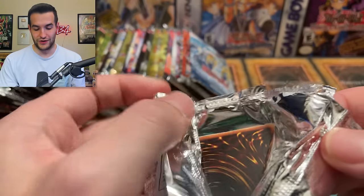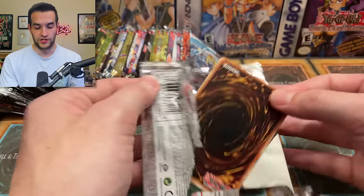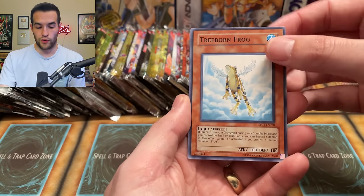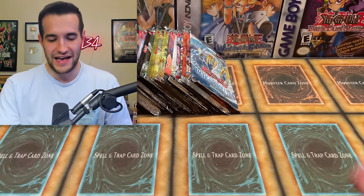This thing is destroyed. Look at this. That is a sketchy seal, but sometimes this happens on some of these champion packs. It could definitely be a sketchy seal, but you don't really know, just how it goes. We have a Treeborn Frog. Free, no, come on, and a Robin Goblin. I wanted it to be at the back.